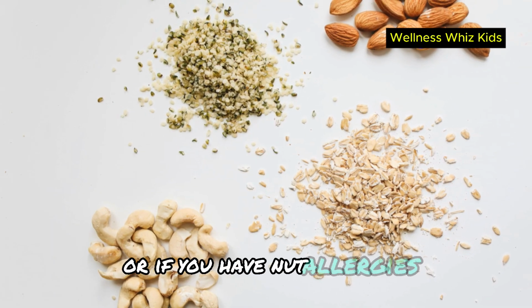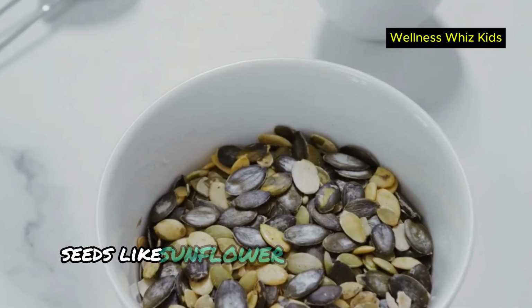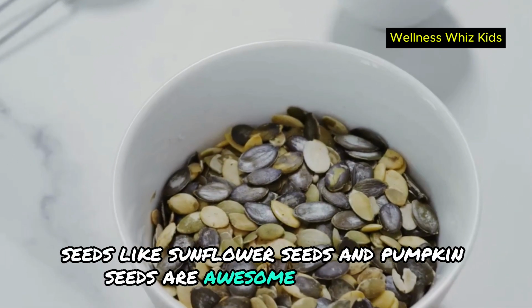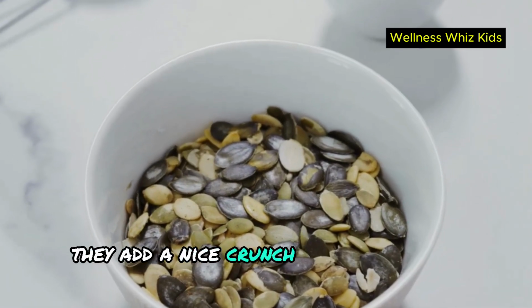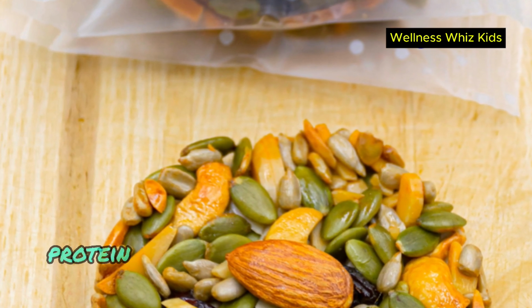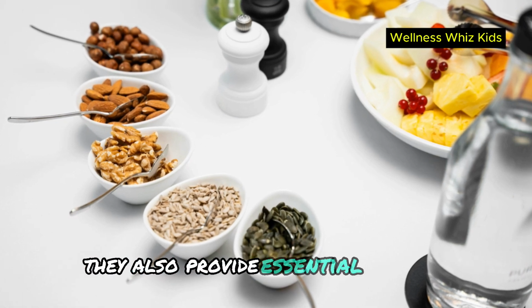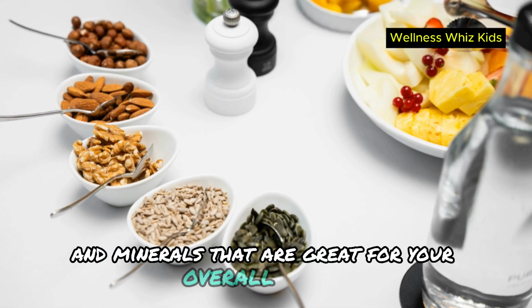Or if you have nut allergies, no worries. There are plenty of delicious alternatives. Seeds like sunflower seeds and pumpkin seeds are awesome alternatives. They add a nice crunch and are packed with nutrients. Nuts and seeds are packed with healthy fats, protein, and fiber to keep you feeling full and focused. They also provide essential vitamins and minerals that are great for your overall health.